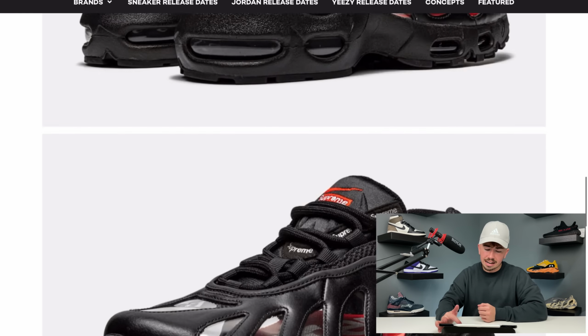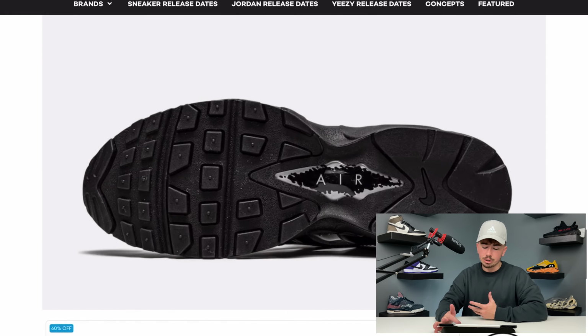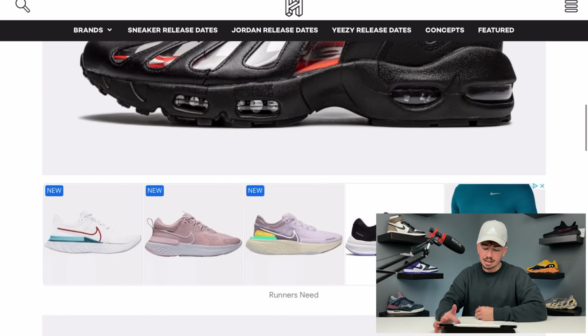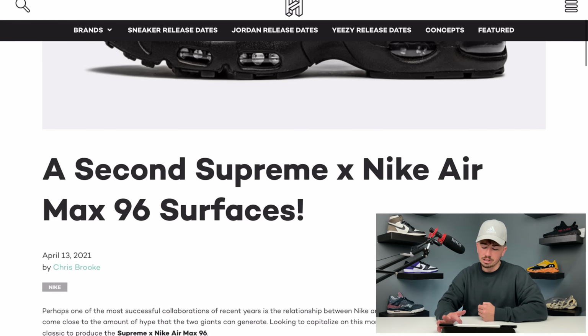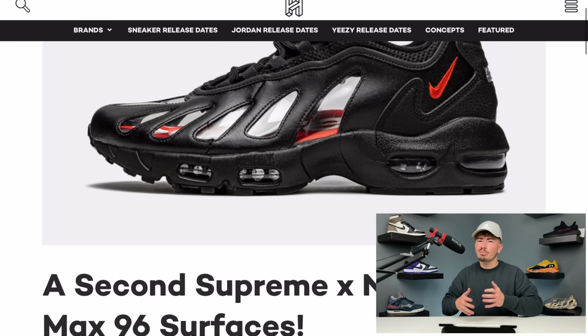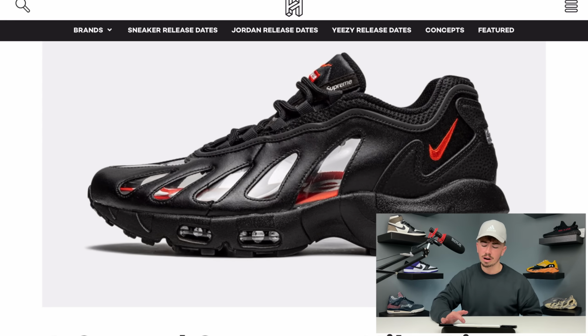So we've got this black colorway. I believe there's going to be a few different colorways that are going to be releasing, but of course this should be coming up very, very soon, sometime in 2021. And of course it would probably get a Nike sneakers release as well, unlike the Dunks.